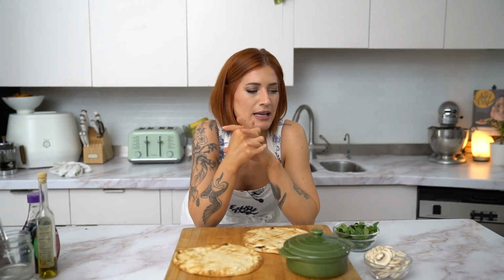Perfect. All right, so this last recipe is a spinach and mushroom pizza. It's super easy. We're going to make it on naan, so you don't even have to make the crust for it. So a lot of store-bought naan is made without eggs or dairy. So definitely, again, read the ingredients on your ingredient list, but most of them are completely vegan friendly, which is great.